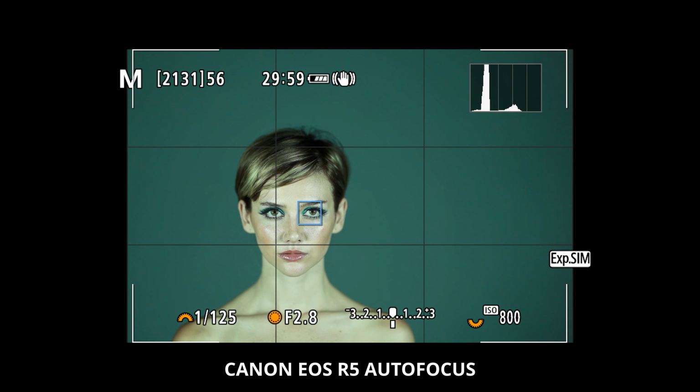Now, expense and something that is considered expensive is relative. In my opinion, if you are going to be a working professional, these lenses should pay for themselves because you should be charging enough to pay them off. But for a lot of you, spending $3,200 on a lens is incredibly steep, and I don't blame you. I've been in that situation.